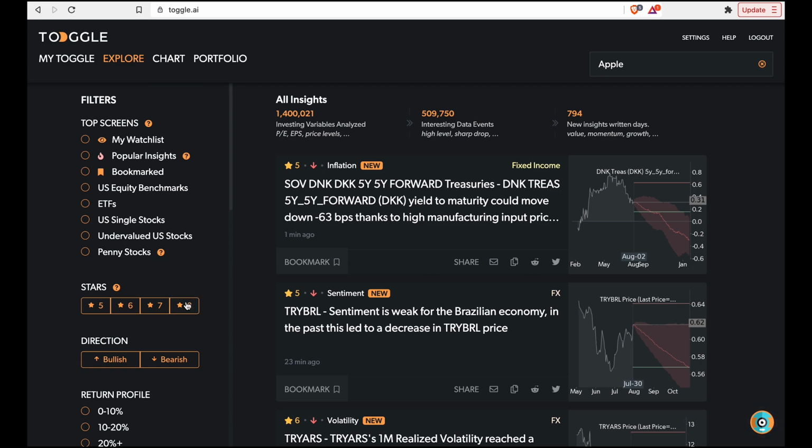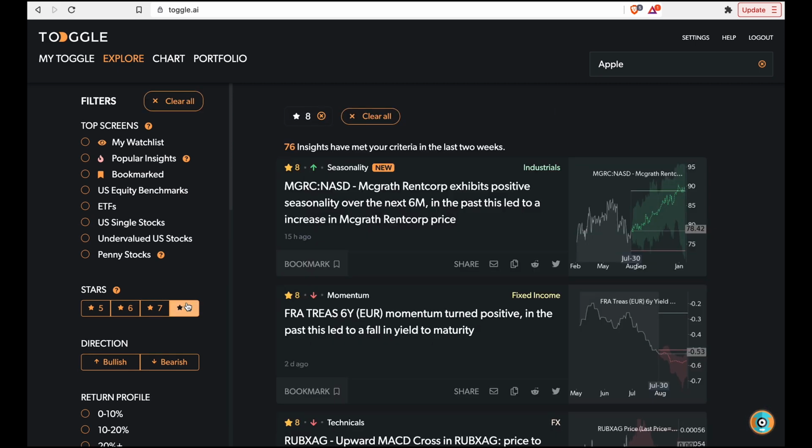The other cool thing is you can also filter with the stars, which is the quality of the insight. An 8 star means that insights have been assessed across multiple qualities, and you can also filter by the direction of the stocks like bullish or bearish, the return profile you're looking at, etc. The other thing which is also pretty cool about Toggle is that each of these insights is tagged by the key indicators. Sometimes it could be seasonality, momentum, technicals. At other times it could be valuation.